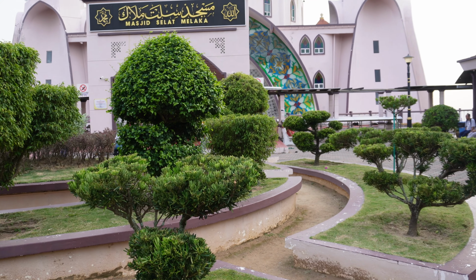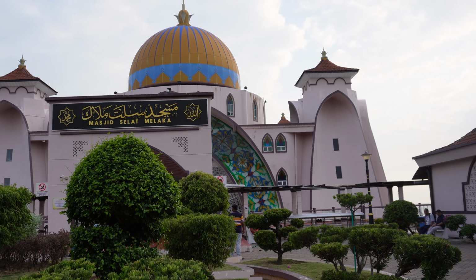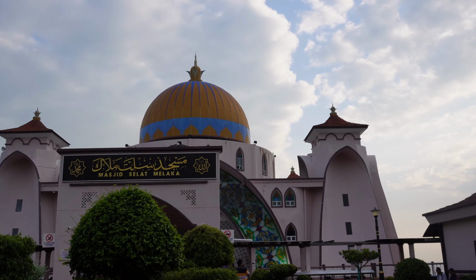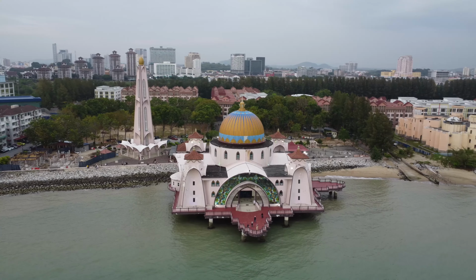Honestly, it's really pretty. It's like these beautiful purplish pink walls, and uniquely, this mosque has this huge stained glass feature, which I've never seen on a mosque before. And we've been to quite a few because we were in Morocco, we were in Turkey, and there are a lot of mosques there. But yeah, really pretty. It's right on the ocean, so let's go check it out.